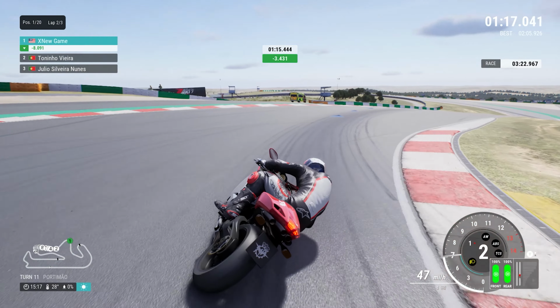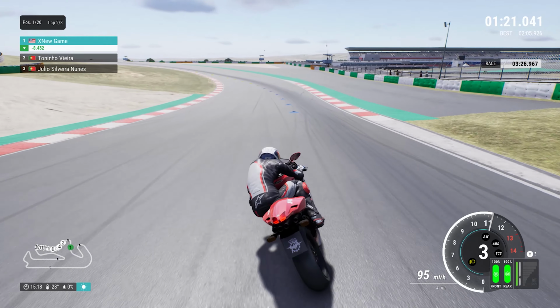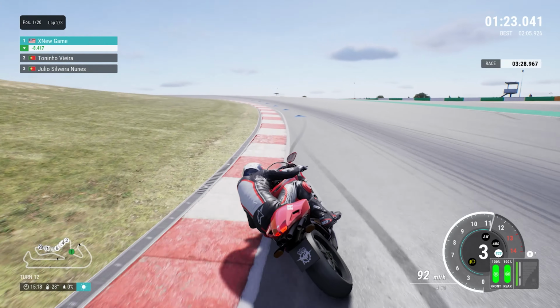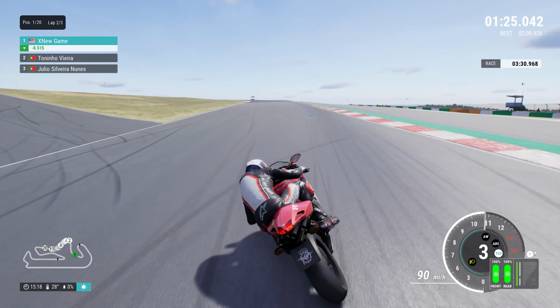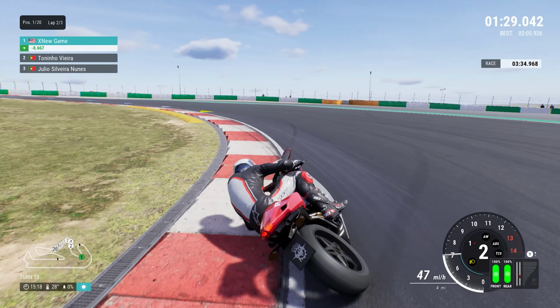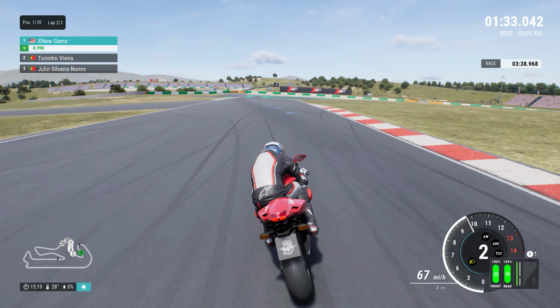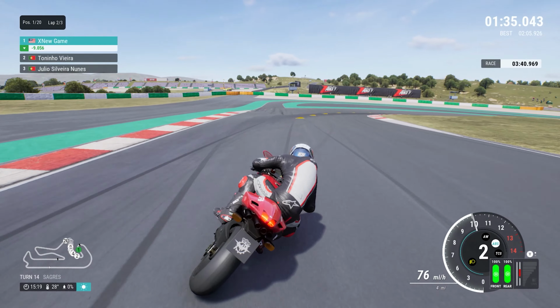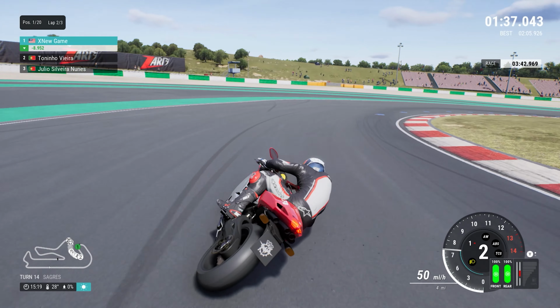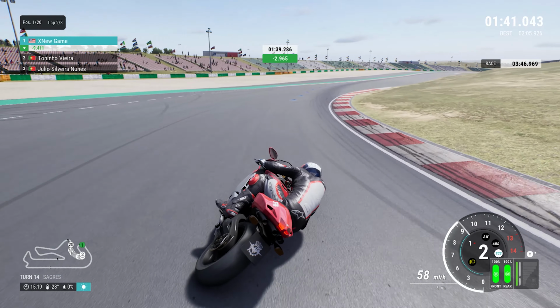The MV Agusta F4-750 is a legendary sport bike that holds a special place in the hearts of motorcycle enthusiasts and collectors. Here's a detailed commentary on this iconic motorcycle. Heritage and legacy: the F4-750 is a part of MV Agusta's storied history, a brand with a rich racing heritage and a reputation for creating some of the world's most exquisite and high-performance motorcycles.